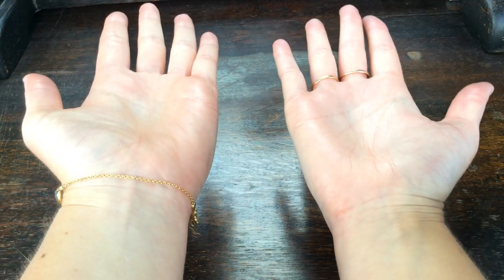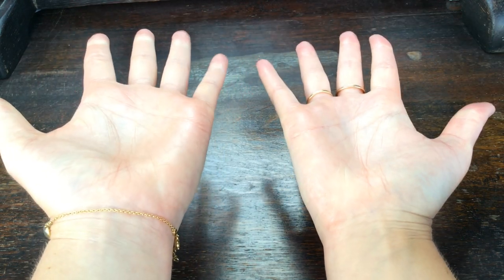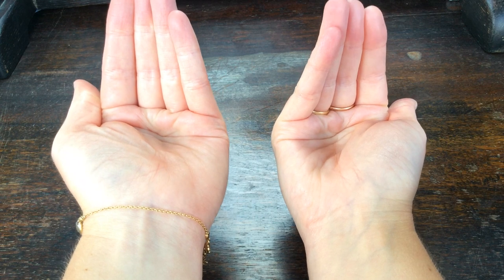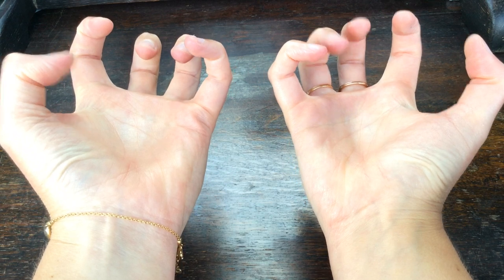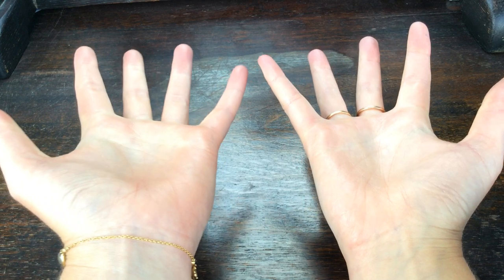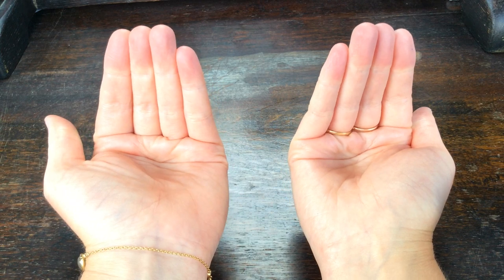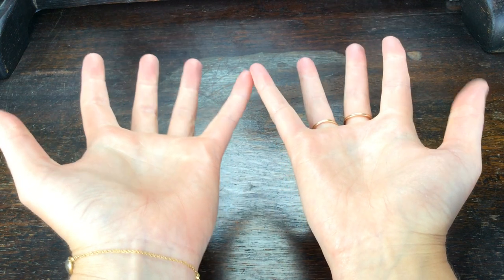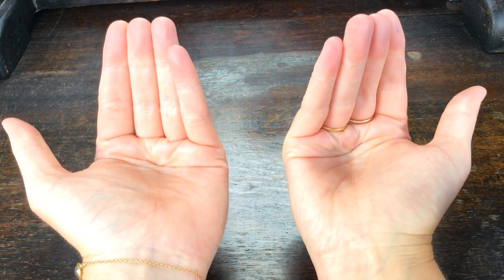That's it. And now put your arms out in front of you, turn them up this way, and first of all you're going to make claws and release, and then you're going to bend them up and release, and claws and release, and bend them up and release, and shake them all out.